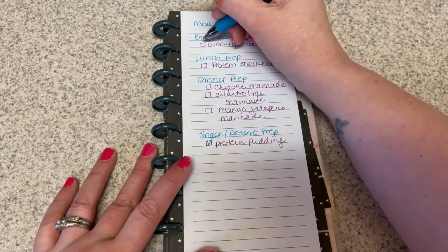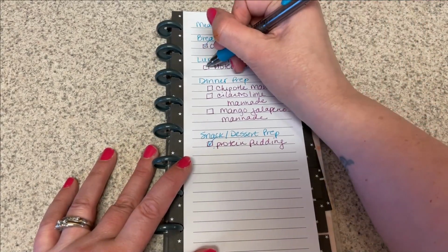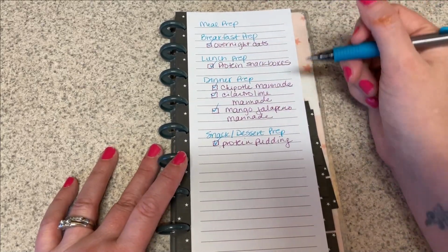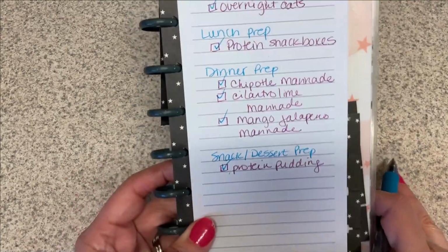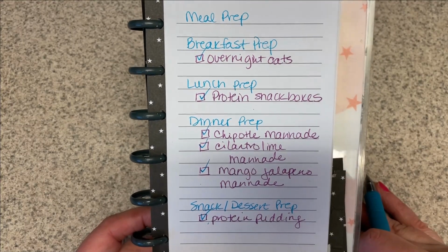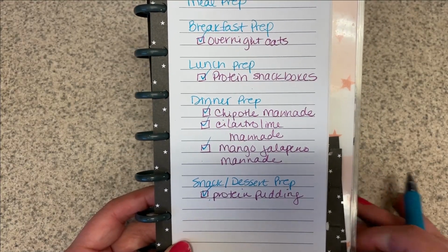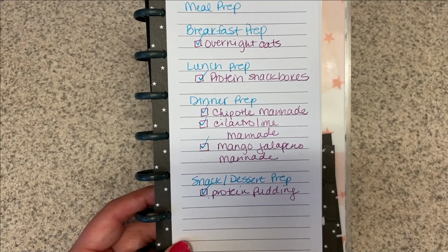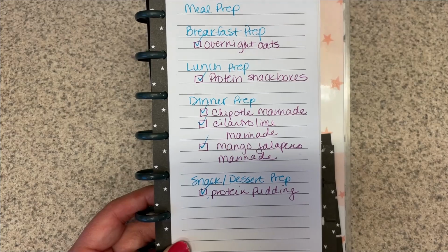Okay, here's our list. So we did the overnight oats, the protein snack boxes, we did the chipotle, the cilantro, and the mango, and then the protein pudding. My list is done. I will have all these recipes linked down below. I'll also link a couple of websites with some different overnight oat flavors and different ways you can make it, just to give you some ideas.